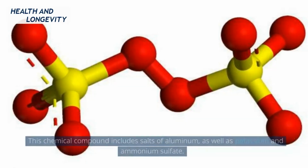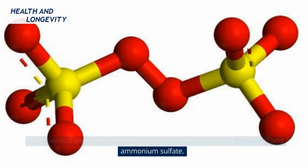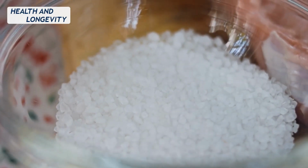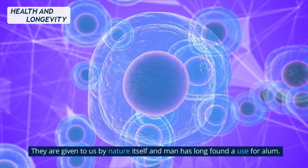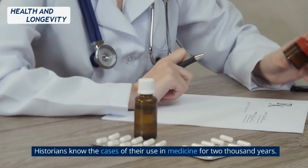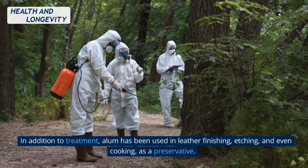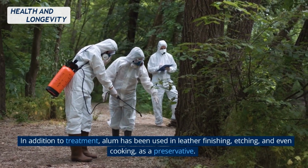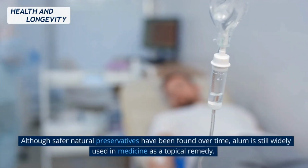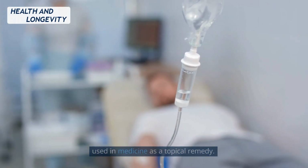What is alum? This chemical compound includes salts of aluminum, as well as potassium and ammonium sulfate. Sometimes alum is referred to as double salts. They are given to us by nature itself, and man has long found a use for alum. Historians know the cases of their use in medicine for 2,000 years. In addition to treatment, alum has been used in leather finishing, etching, and even cooking, as a preservative. Although safer natural preservatives have been found over time, alum is still widely used in medicine as a topical remedy.